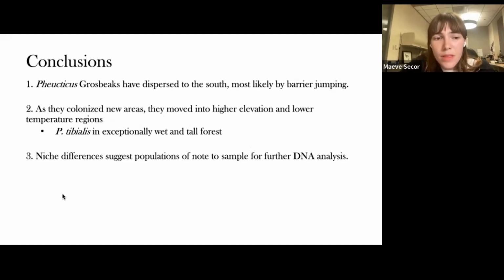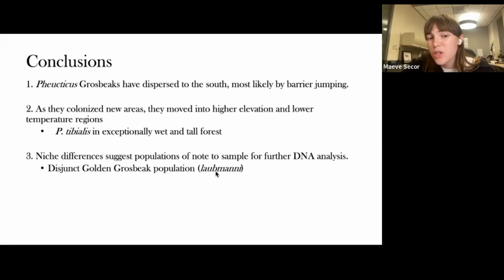Some of these niche differences also suggest populations to note for further DNA analysis. So after conducting this analysis, it was clear to me that this distinct golden grosbeak population was very unique in its niche. And so we prioritized that as a species that we wanted to sequence. And so we got a tissue of that.